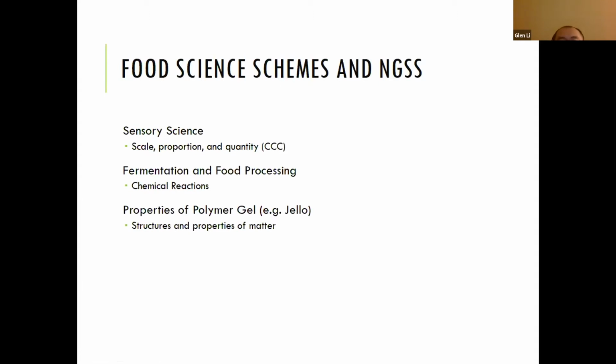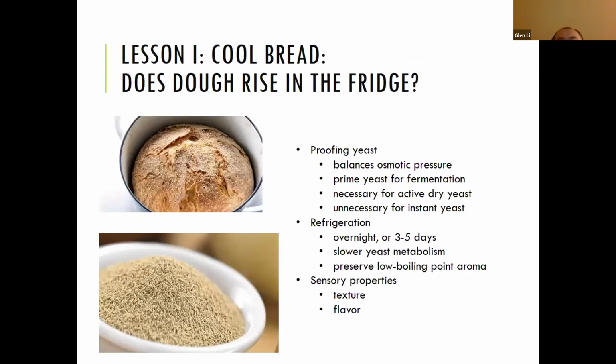I actually listed a few examples of themes in NGSS that are relevant. So bread making is pretty straightforward. In this particular lesson, students will try to, number one, proof the yeast. Depending on the person you talk to or the baker's vocabulary, it's sometimes also called blooming the yeast. This is unique to active dry yeast, so you don't need to proof the yeast if you're using instant yeast. What proofing means is mixing yeast with warm water, usually lukewarm water, around 100 degrees, or from 90 to 100, which helps yeast to acclimate to a new environment and balance its osmotic pressure and start propagating. So proofing active dry yeast helps the yeast get a head start before it's pitched or mixed with the flour or the dough.